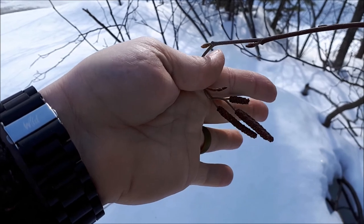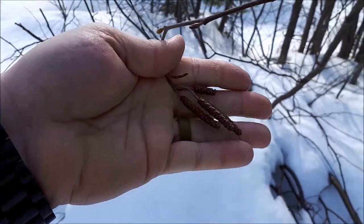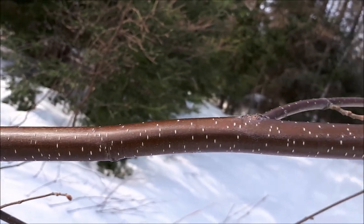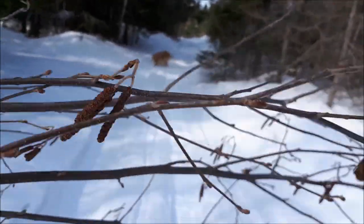Here we have the speckled alder. I'm expecting these to be quite bitter. Hence why they call it the speckled alder. Member of the birch family. It smells almost peppery. Okay. Tastes like a bitter, sawdusty, perfumey potato. But I'm gonna pick a few more of these and maybe we'll be able to boil some of that out or cook some of that out. We'll see.